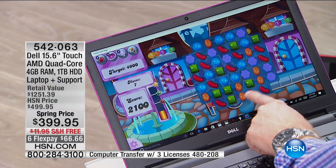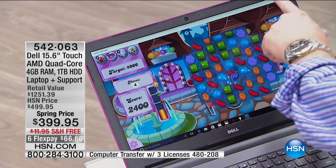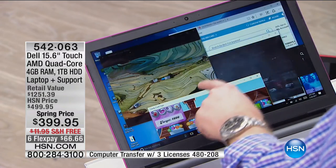All right, guys. Well, we've got about 20 seconds left. The item number is 542063. And Joe, I know you're going to be back at 7 a.m. Okay, 7 a.m. Right after me.